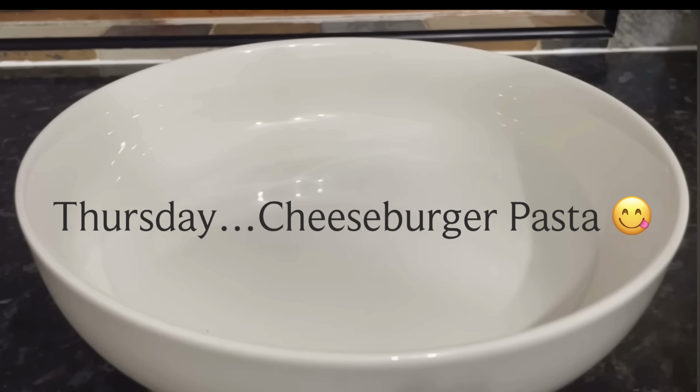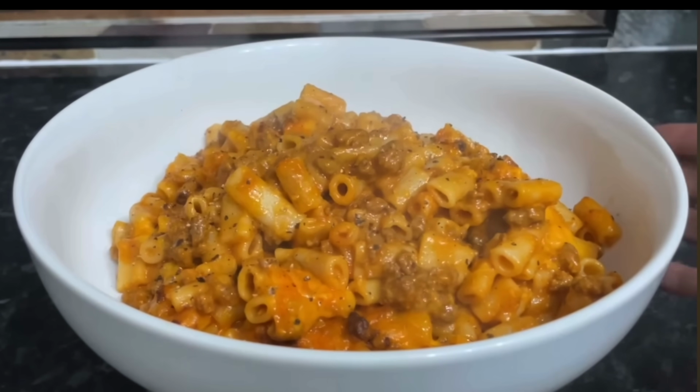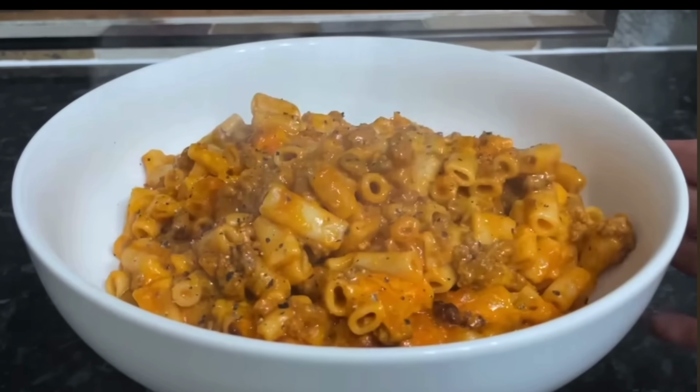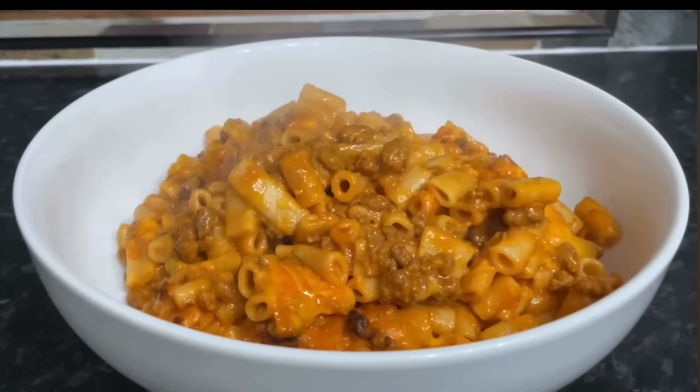Then moving on to Thursday was my cheeseburger pasta bake. Now this is Slimming World friendly. The only thing I have to adjust is the amount of cheese that I use, because I would normally double the cheese that I use for this recipe, but I'm trying to keep it Slimming World friendly, so I use my healthy extra A cheese allowance in this, but everything else is completely free.